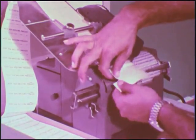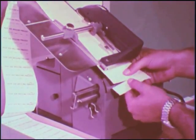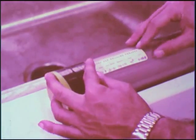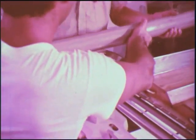The vital statistics go on immediately. The location of the site, the date, the depth. There will soon be thousands of feet to catalog and study.